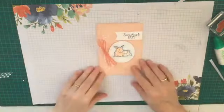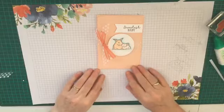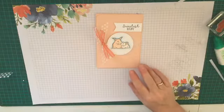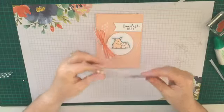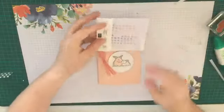Okay, so there we go. So that's what I've done so far. And as I say, I tried to avoid discontinued items, but you know, when you've got embellishments this cute lying around, you should probably use them.